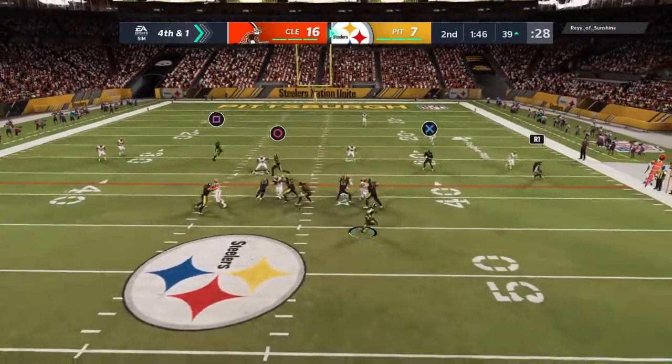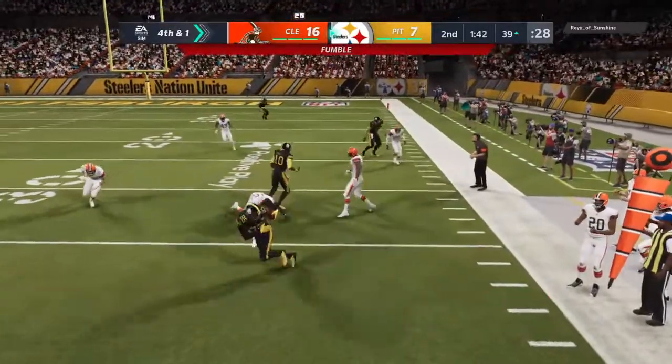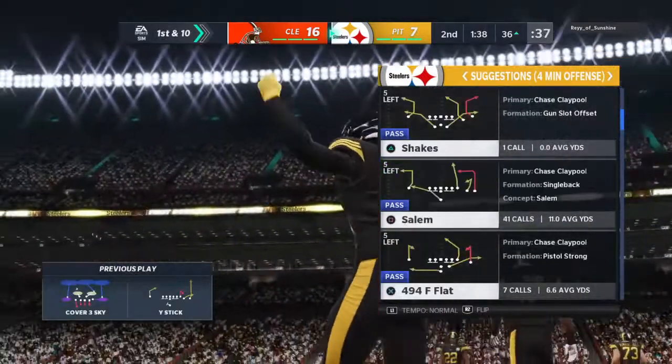Now back to throw. Flushed out right. And it's a fumble. Just a gain of 3, but they'll certainly take it as they convert on 4th down.